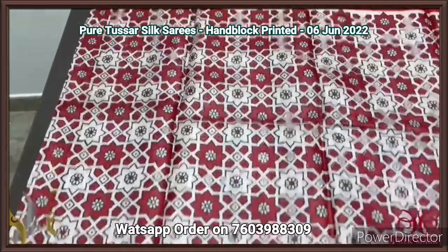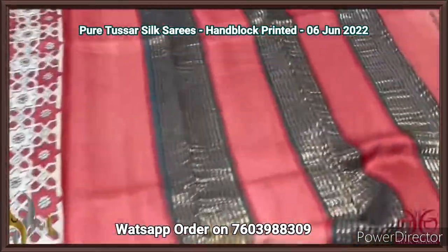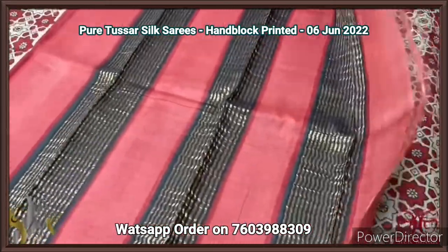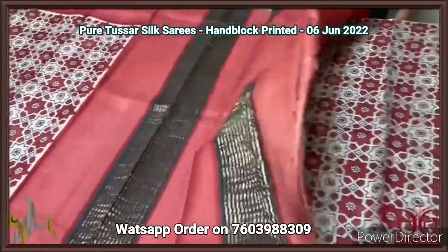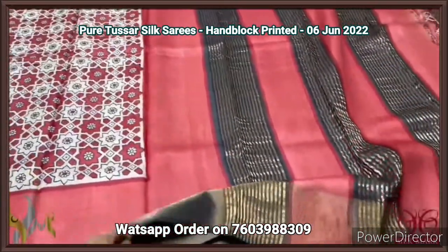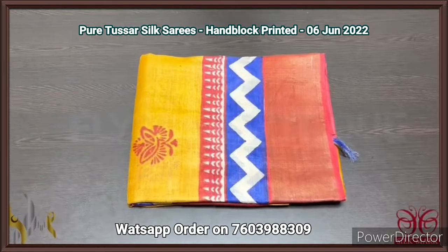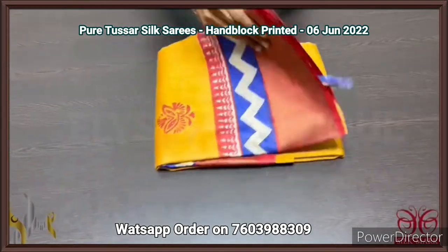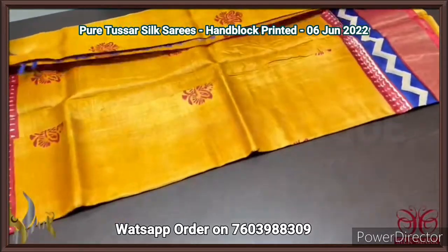Very elegant one. At the top and bottom we have a black border along with the brick red border. Pallu also has both brick red and black continuously. And we have the same color running blouse piece in red. Beautiful saree, very different printing and comes with authentic silk. Pure Tussar silk saree, premium quality, handblock printed, zari borders, and on a premium acid washed boiled Tussar fabric.